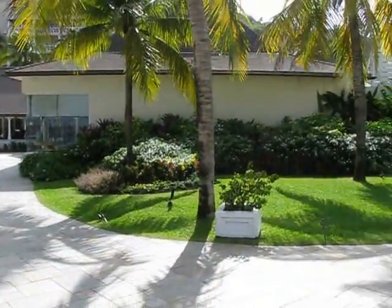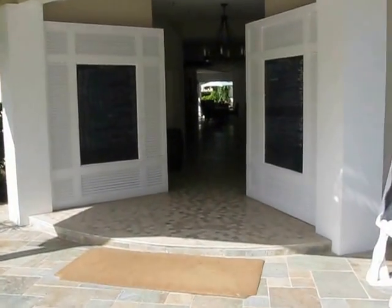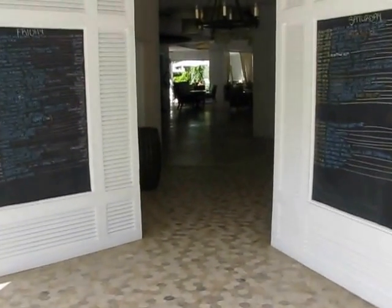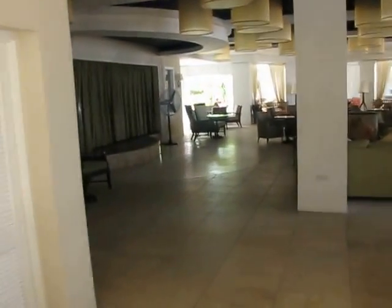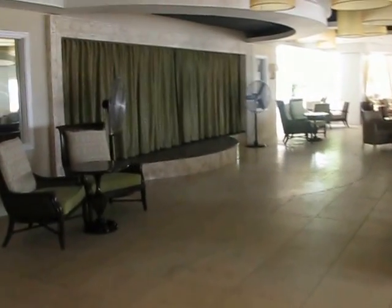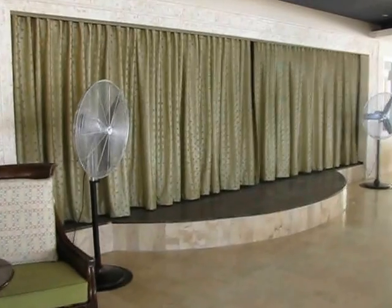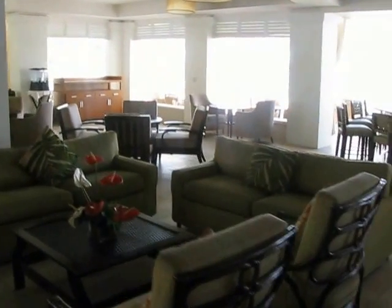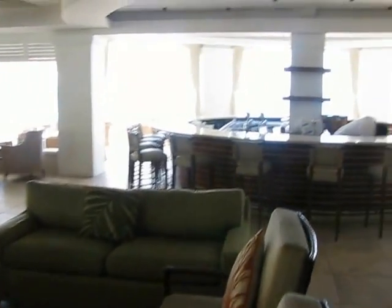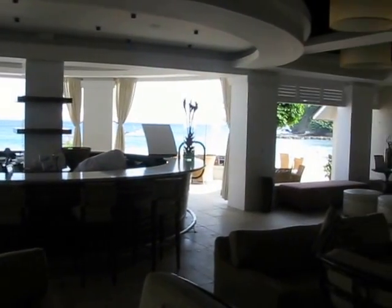Okay then, 20 yards away from the Caribou restaurant is the entrance to the clubhouse. Again, it's an inside out feel. They do have a couple of fans to try and keep things a little bit cooler. This is open from 10 in the morning through to whenever at night. Nightly entertainment here on the stage, and then looking around, plenty of comfy seating, and then looking out over to the bar and then through to the sea outside.